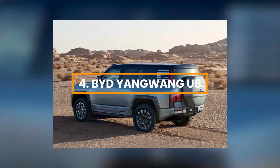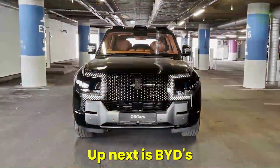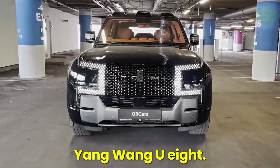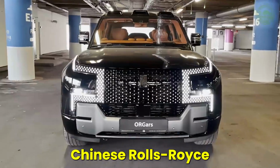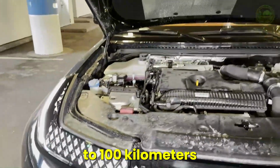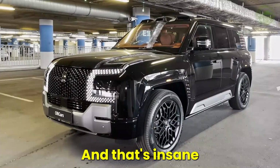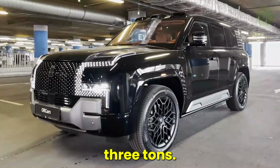4. BYD Yangwang U8, the Chinese Rolls-Royce. Up next is BYD's Yangwang U8, and let me tell you, this is the Chinese Rolls-Royce. With 4 electric motors, it can accelerate from 0 to 100 kilometers per hour in just over 3 seconds. And that's insane for an SUV that weighs over 3 tons.